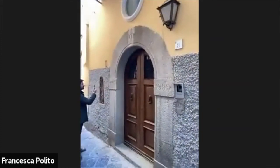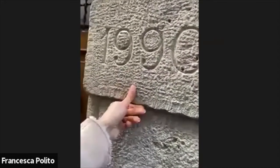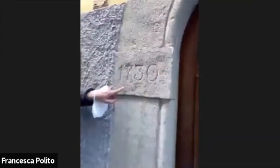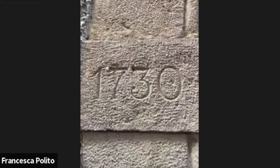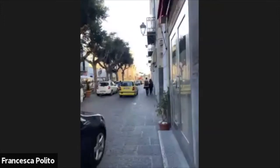All around these little streets, these are houses, and people, of course, still live here. These are the traditional houses of Forio. They have this beautiful arch, which is made with a typical stone that's very widely used in Ischia, which is called tuffo. And they have, of course, always engraved the dates. This is when it was built, and this is when it was renovated. This is the fountain where we were earlier. We continue to walk straight.